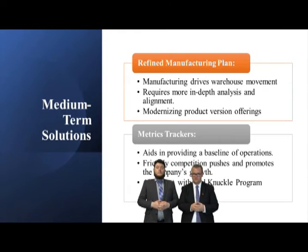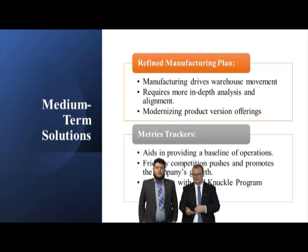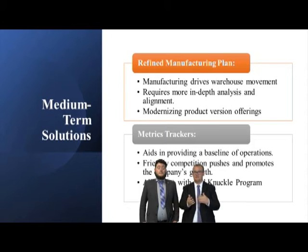Some medium-term solutions is that revised manufacturing plan. Manufacturing dictates warehouse movement. So ensuring that we have a consistent flow is important and essential to being consistent with warehouse operations. And that's also discussed in the HTML file that we have sent with this.